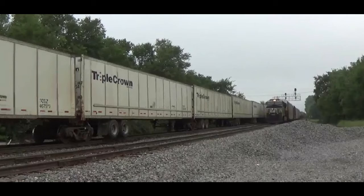And then, last but not least, we could not forget about these. These are road railers. These are actually semi-trailers, and they are connected by an axle, just one little axle, and they are connected just like that. These right here are Triple Crown trains. Every railroad used to have their own Triple Crown train, even Amtrak. However, Norfolk Southern is the last railroad today that still runs Triple Crown trains. There are only two Triple Crown trains left in existence, and that is NS trains 255 and 256. 255 is a westbound train, while 256 is an eastbound.